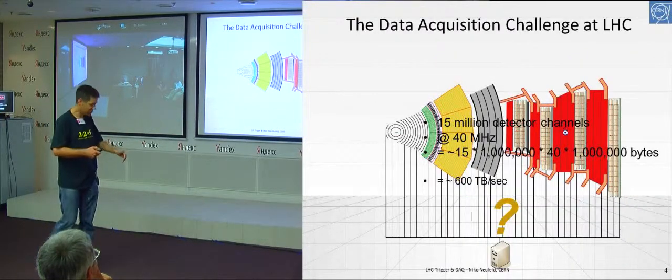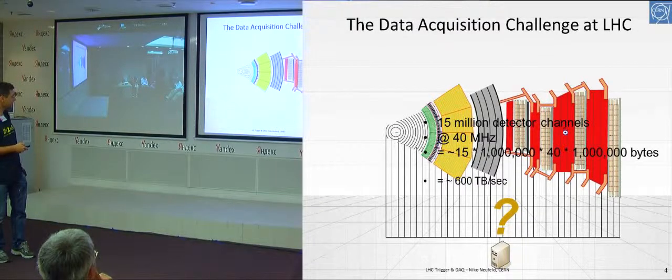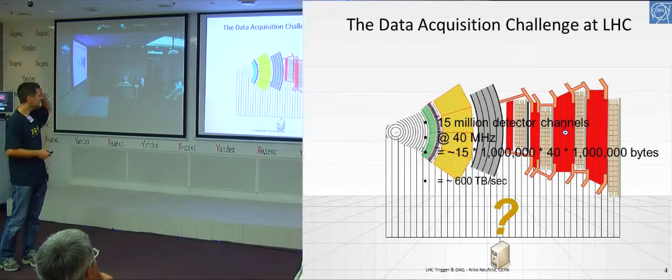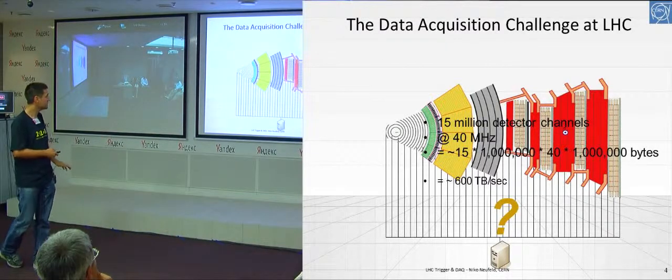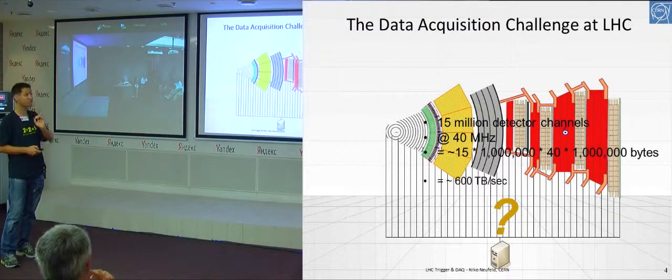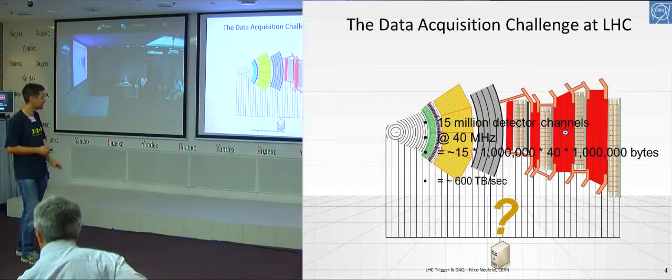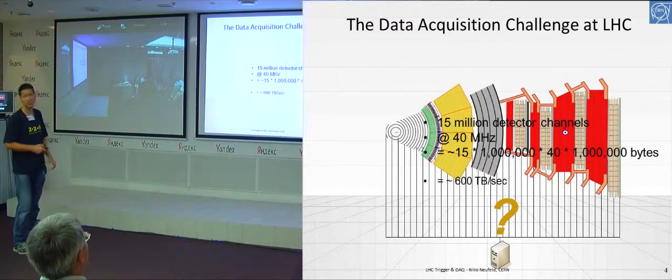So why is this a challenge? This is a nice plot from another experiment, CMS. Why is the data acquisition a challenge? If you think of CMS, for example, the numbers are a bit different for other experiments, but similar. If you count all the channels, the individual sensors in the detector, there are about 15 million detector channels.